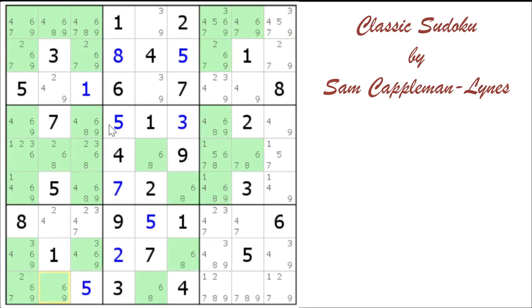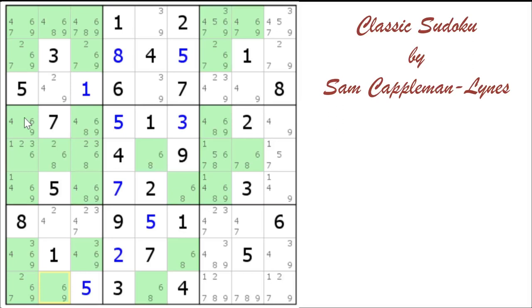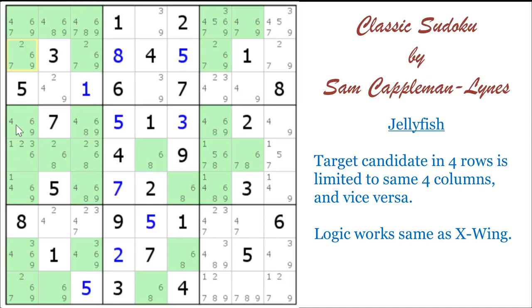I'm seeing a lot of, it would be like a swordfish type pattern, but it doesn't quite line up. Or maybe even a jellyfish. Like, for example, looking here, rows 2, 4. Well, yeah, I can make a jellyfish elimination in those. So let's go here. Row 2. And I'll use my color for row 4. Row 6.